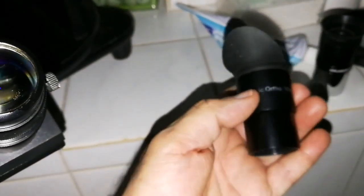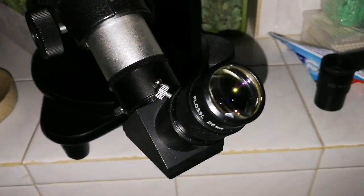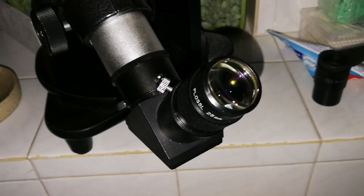With this one, good quality for looking at the stars, and all flat and everything round, but you know that you're looking through a hole, through a pipe. This one is definitely looking like a pipe. And yeah, quite impressed, quite impressive.